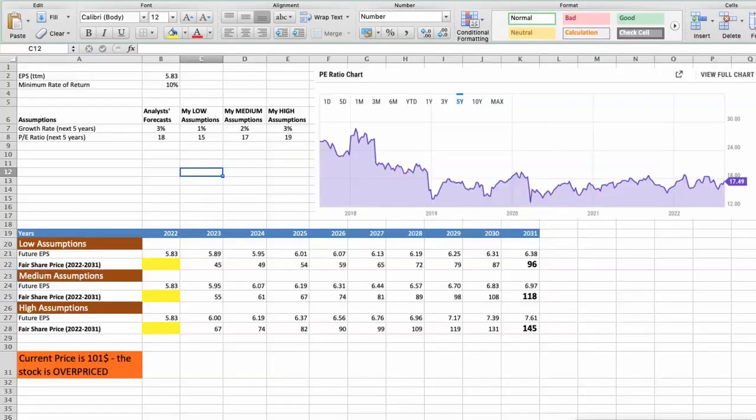Second model. Valuation based on earnings per share. This spreadsheet contains another financial data that we will use for the stock valuation. The current earnings per share for the company is 5.83. Minimum rate of return. I will use 10%. Because when we invest in individual stocks, we are looking for a higher return than the S&P 500. For Philip Morris, analysts forecast growth rate around 3% per year in next 5 years, and future P/E around 18.